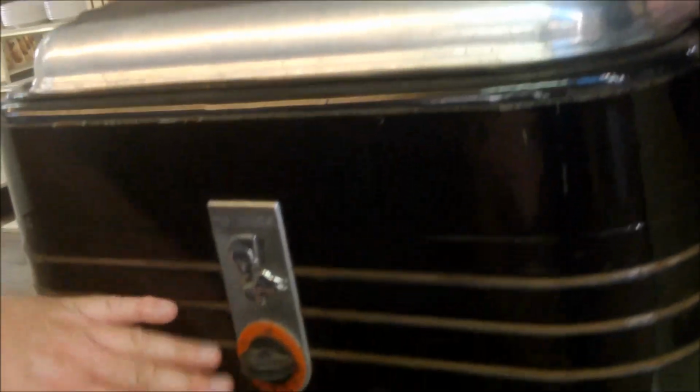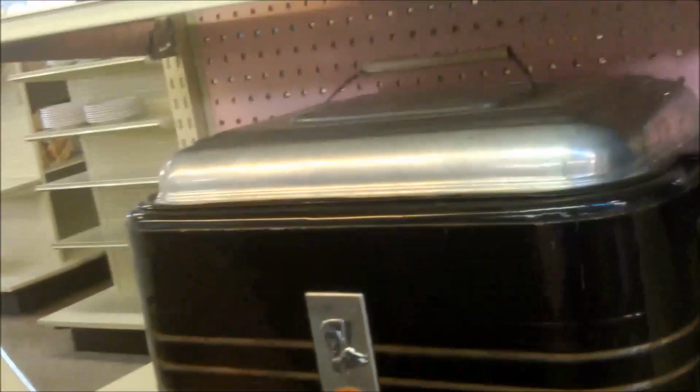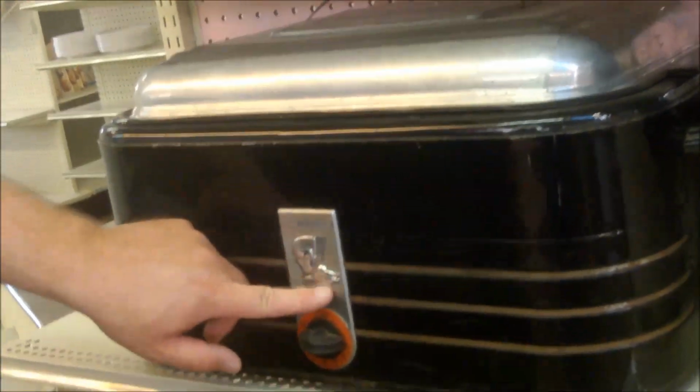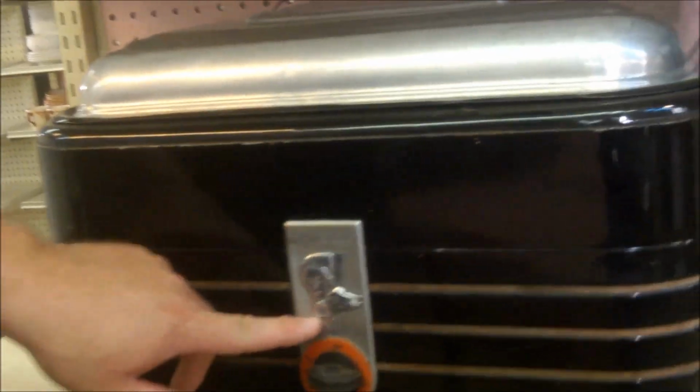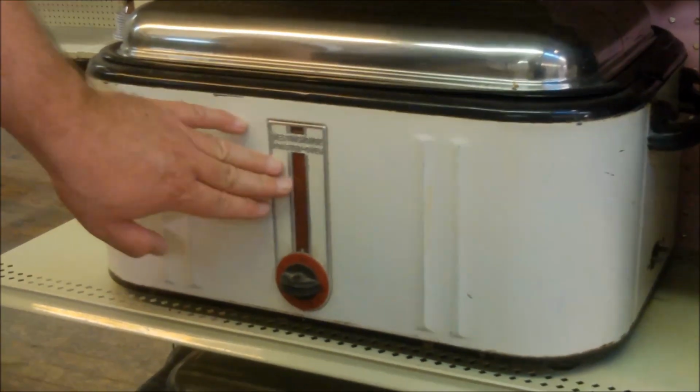Then we move on to the Westinghouse. They called it the Auto Meal, M-E-A-L, because the idea was you could cook a whole meal in a Westinghouse roaster. And it's kind of got this cool little, again, very Art Deco figure. Looks like a lady holding a chicken or something, doesn't it? Yeah. And this is the next generation. Again, now we're getting into plastic handles. And then down below, now we're in the 1940s with the Westinghouse roaster oven.